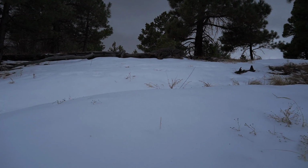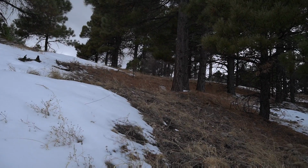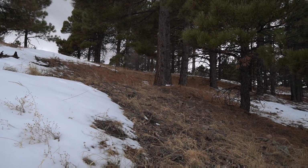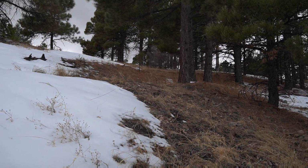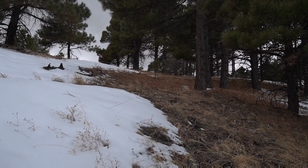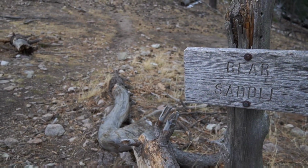I'm getting scared. We're going up this ridge here, and then we're going to walk on the other side of the ridge from now on. We're going to get blasted with the wind. I wish I had my shemagh so I could cover my face, but at least I got my rain jacket on. I'm at Bear Saddle.